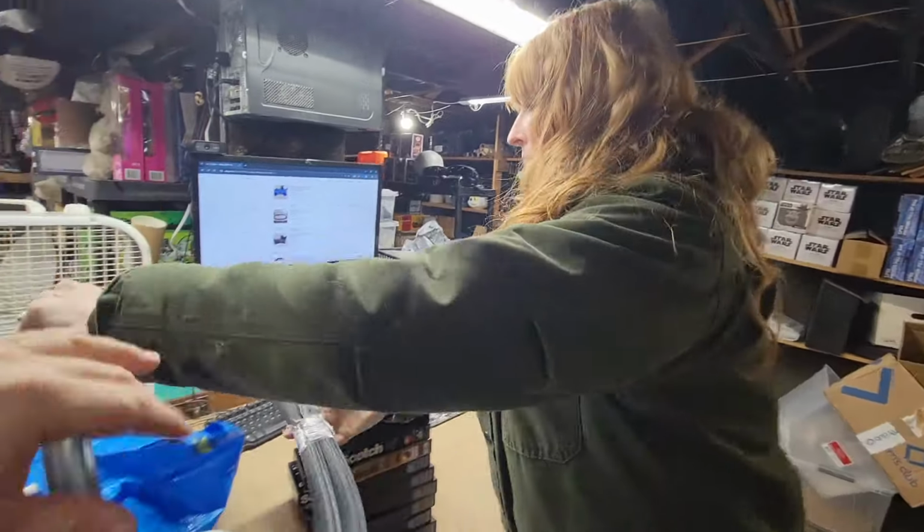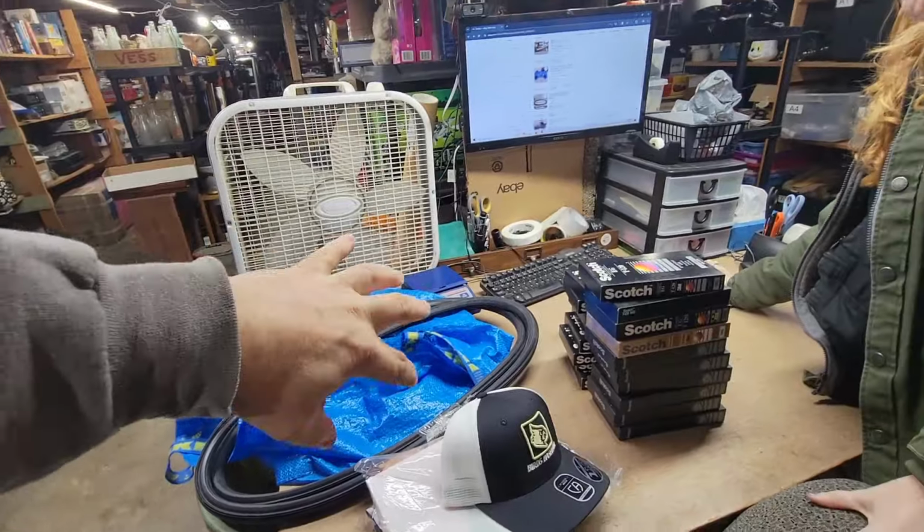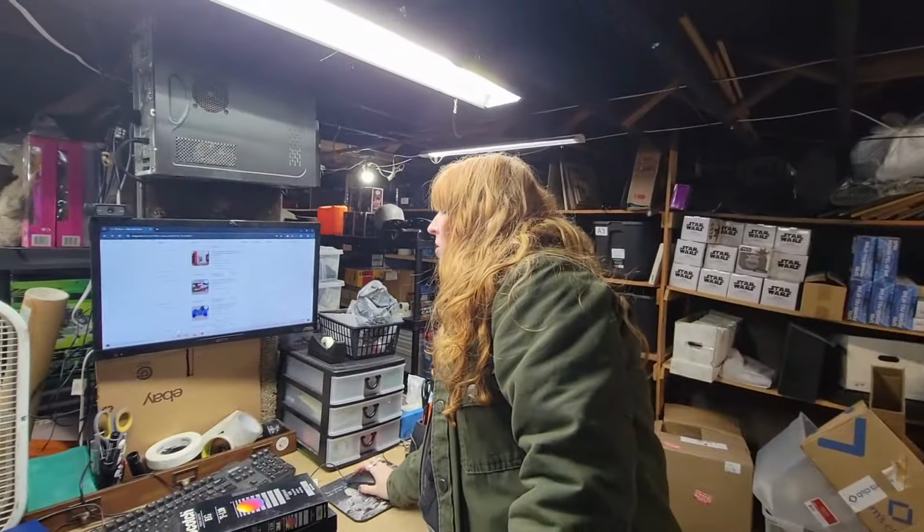Plus, it could be made a little bit smaller than that so that it would ship. Even like if you wrapped it and twisted it. I guess, yeah. Anyways, what is our next item?